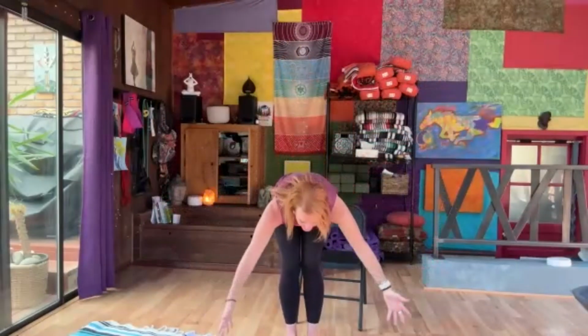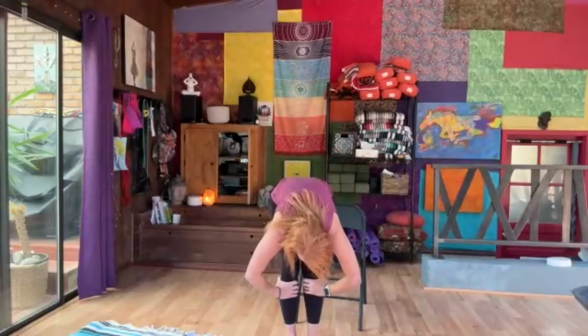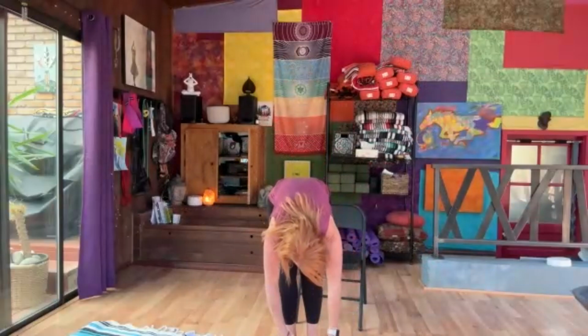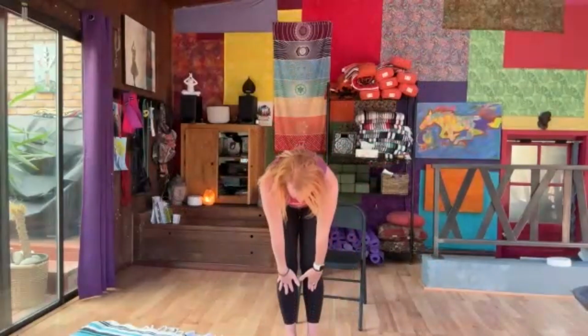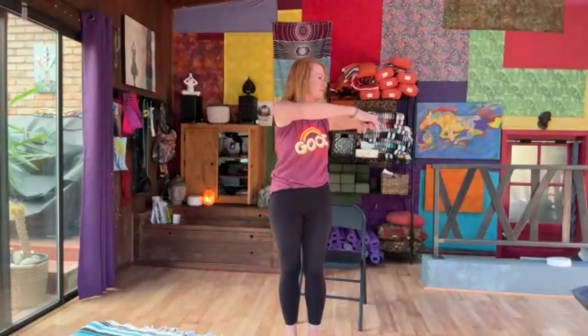Just spill on over. Hands can find the floor, your ankles, your knees, soft bend in your knees. Tuck your chin, breathe. Inhale, slowly rise up. When you get to the top, drop your shoulders. Grab your arms into a circle. Spin to the right. Spin to the left.